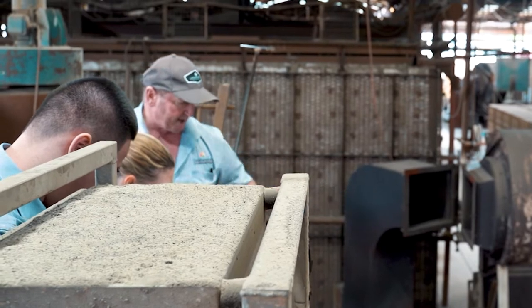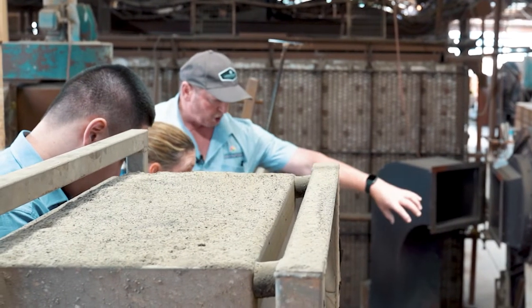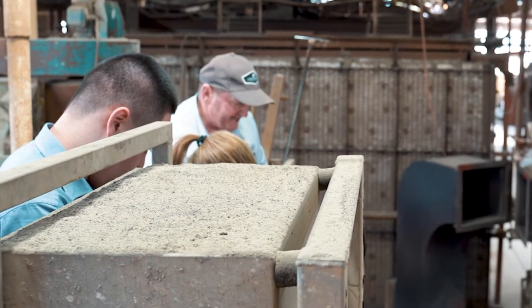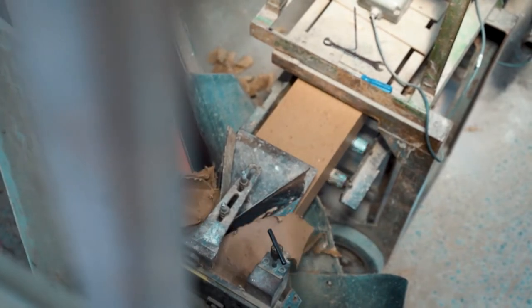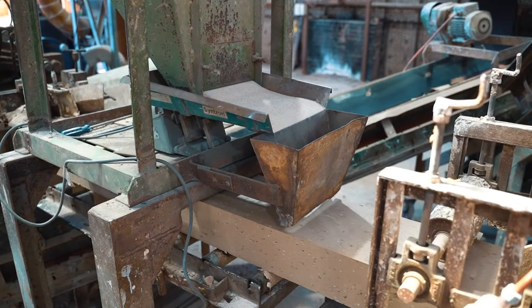Yeah. They're actually dropping coal and coke and all sorts of rocks on top of the brick, and it gets rolled into the face, so it gives it quite a rough texture. Okay, so the clay log extrudes out here. It's just one continuous log, comes out to here.